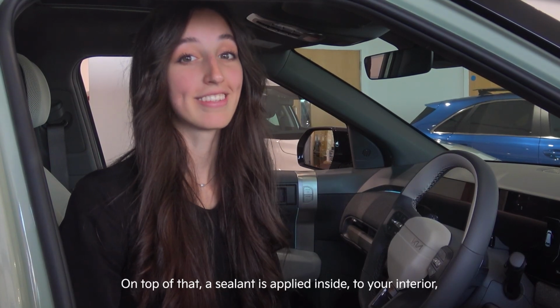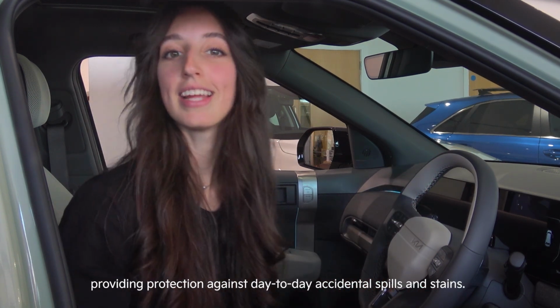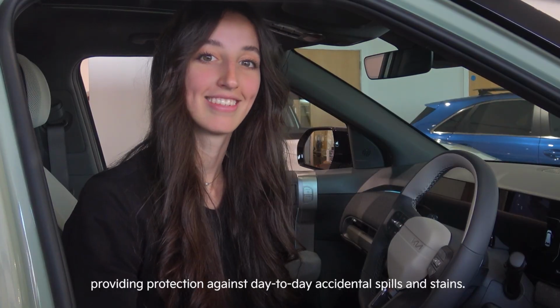On top of that, a sealant is applied inside to your interior, providing protection against day-to-day accidental spills and stains.